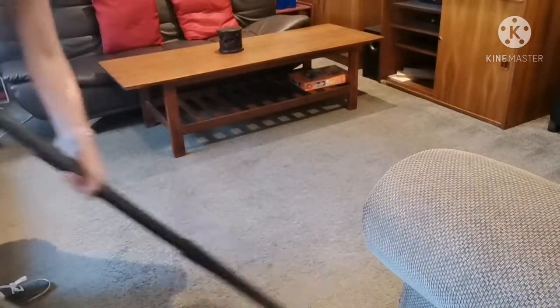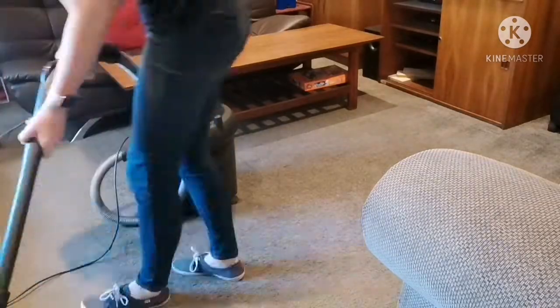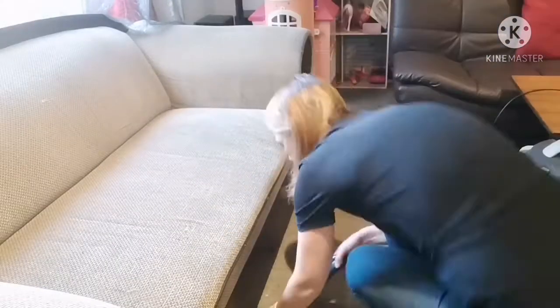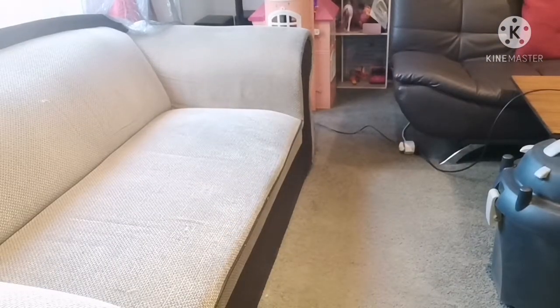So I started off with a quick vacuum just to get my mood going, and it always refreshes the whole room. And I also vacuumed the couches before I started with the upholstery cleaner.